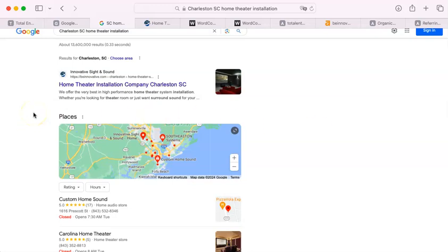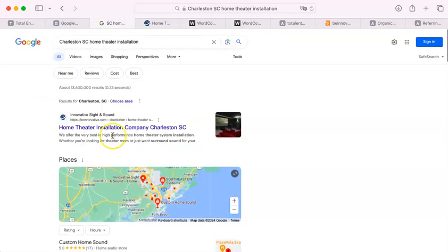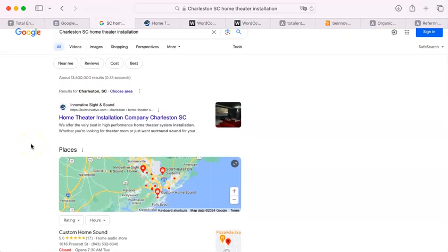The Google algorithm has a series of requirements that it needs in order to place you in its searches. Now, a higher placed one fills in more of the requirements for the Google algorithm, and that's why up here at the top, Innovative Sight and Sound, who have paid for this position, are here. If somebody else pays, they may be here or they may be below it or above it. It depends upon the Google algorithm and the other things that those people have done to their website.